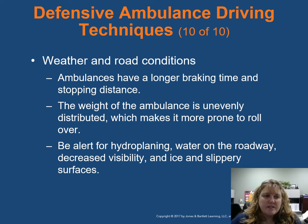Weather and road conditions is another thing to think about. Remember, ambulances are big things that are top heavy, and they have a longer braking time and stopping distance. And the weight in the ambulance is unevenly distributed, which gives us a higher risk of being prone to roll. And be aware of hydroplaning or water on the highway, decreased visibility, ice, and slippery surfaces.